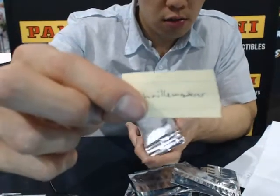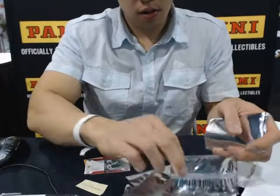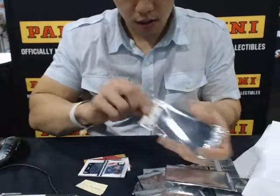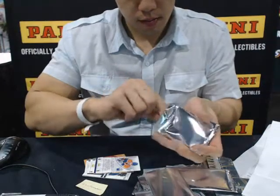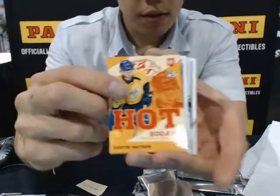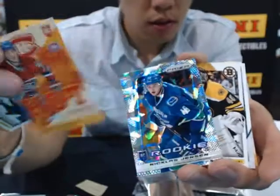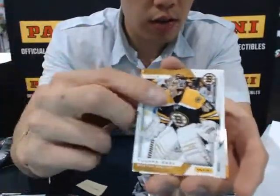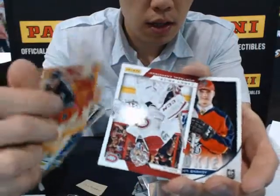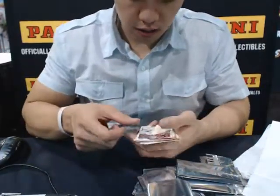Next one is Shrillender. Sorry, Shrillender. Good luck to you. Kind of threw one of your packs over there. There we go. So we got Austin Watson, Scott Niedermayer, Jason Tom. We got Nicholas Jensen, Tuukka Rask, Nail Yakupov, Bo Bennett, Tanner Pearson, Carey Price, and Alexander Barkov. So that's for Shrillender.